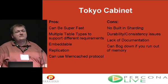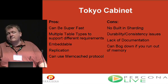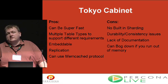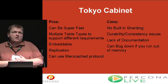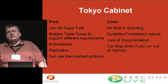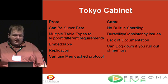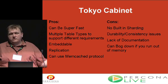So Tokyo Cabinet is a really cool library that you can actually set up as a daemon if you want, but really it's built to be an embedded database or an embedded key value solution. And they have multiple table types, so you can set up different types of tables within it, whether it's a B-tree table or simple key value store, or a column or a fixed length table type. So depending on what sort of solution you're looking for, there are some really interesting features within Tokyo Cabinet. I did a series of blog posts last year on the MySQL Performance Blog on Tokyo Cabinet. There's a ton of information on this there.